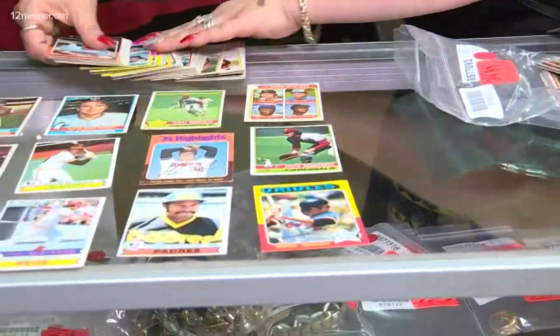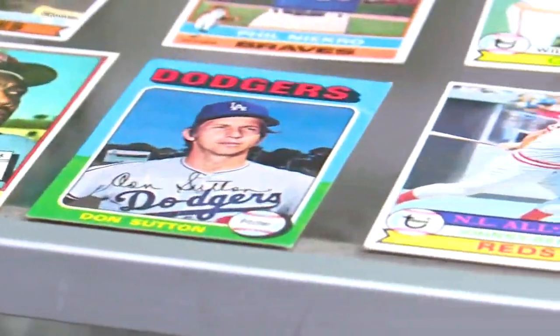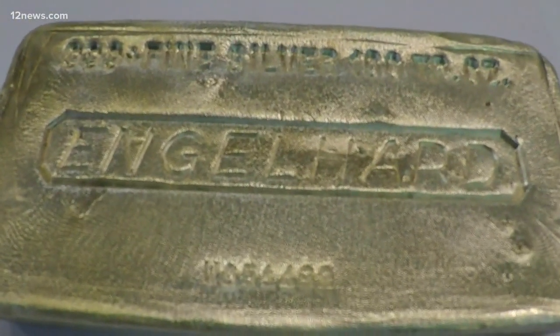But for bargain hunters, baseball memorabilia is always very interesting. We've had cards that go back 80 years. The fascinating thing to me is always the gold bars, the silver bars, and the loose diamonds. I always find that fascinating. That is fascinating. I know. Wow. Those are gems. My goodness.